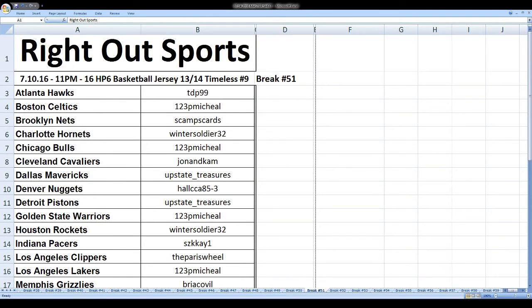All right, guys, I think that's going to be it for auctions for the night. Finish up the full-size helmet. And right now, we will move on to a Hit Parade Series 6 basketball jersey with some 13-14 Timeless number 9.